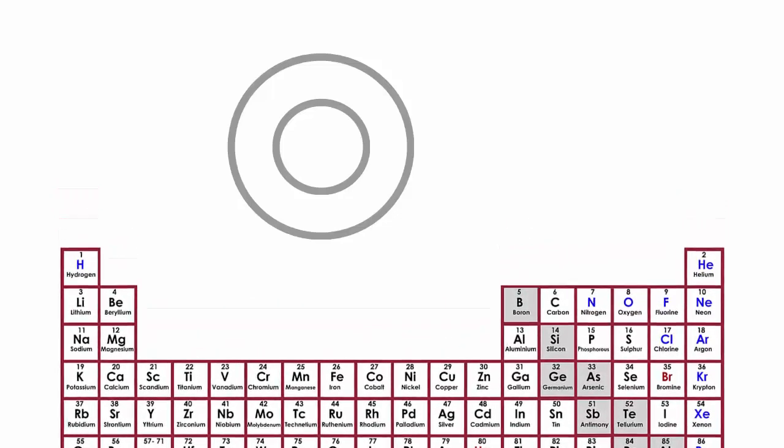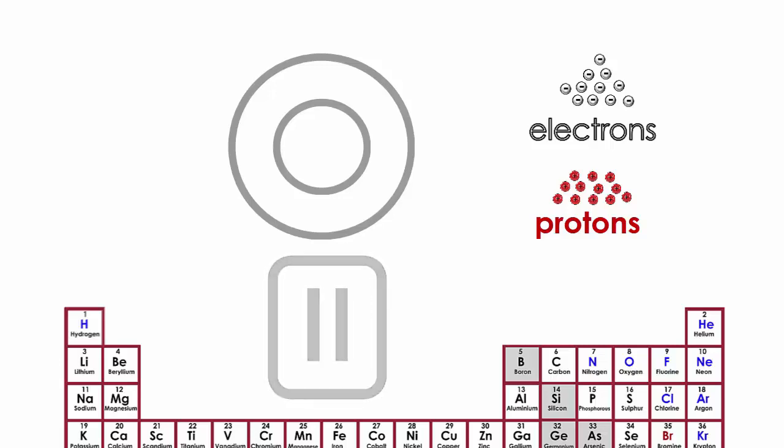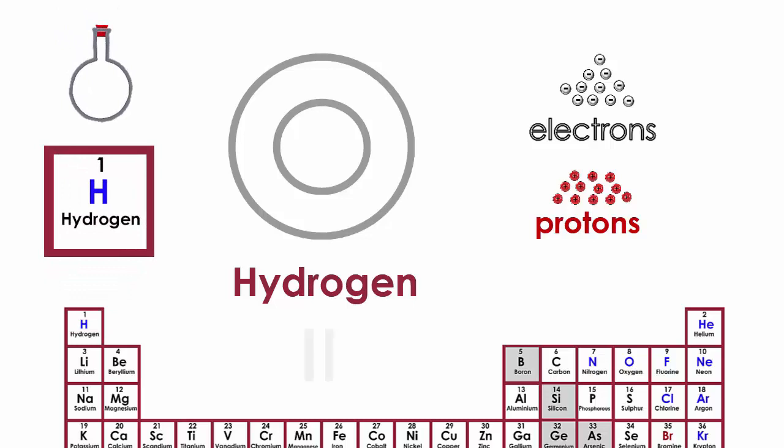Imagine we're building atoms one at a time using just protons and electrons and forgetting about neutrons. What's the simplest kind of atom? Hydrogen. How many protons must hydrogen have? 1, because its atomic number is 1. And it makes sense for the simplest atom to have just 1 proton. Hydrogen must also have 1 electron to cancel out the proton's charge.